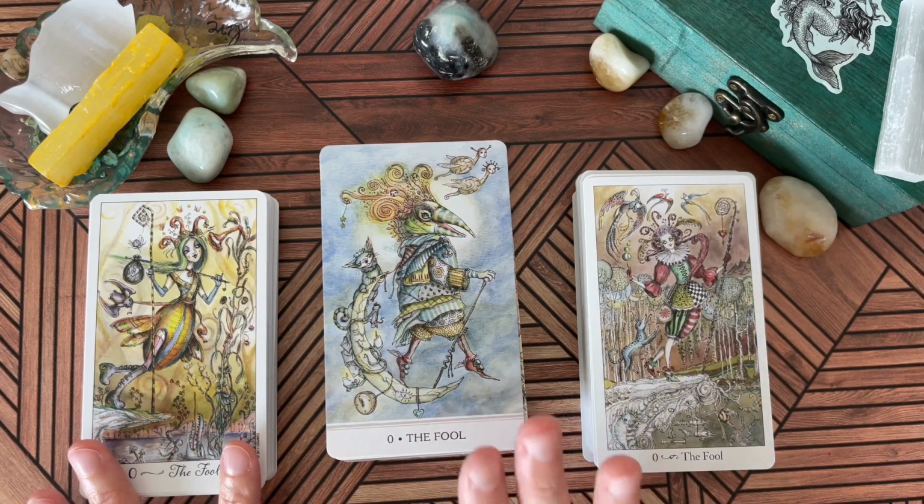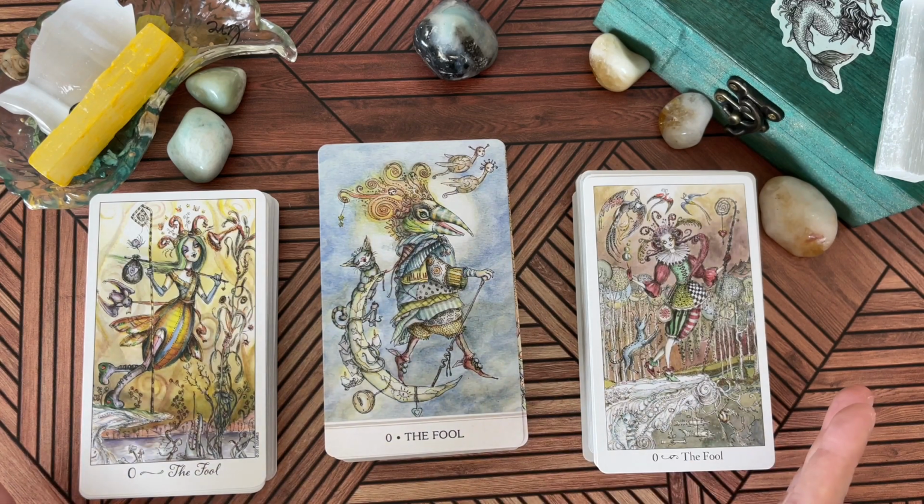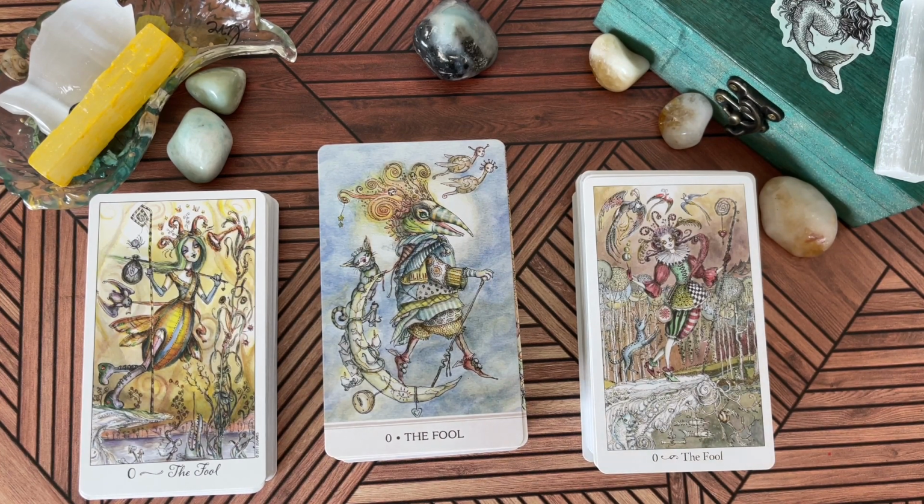Now, if you're trying to decide if you already have one or two of her previous decks, if you need to get this one, let me help you decide with another musical flip through. So I'm going to flip through these cards, going one by one, and hopefully that can help you make a decision. So I'll be back and meet you on the other side again.